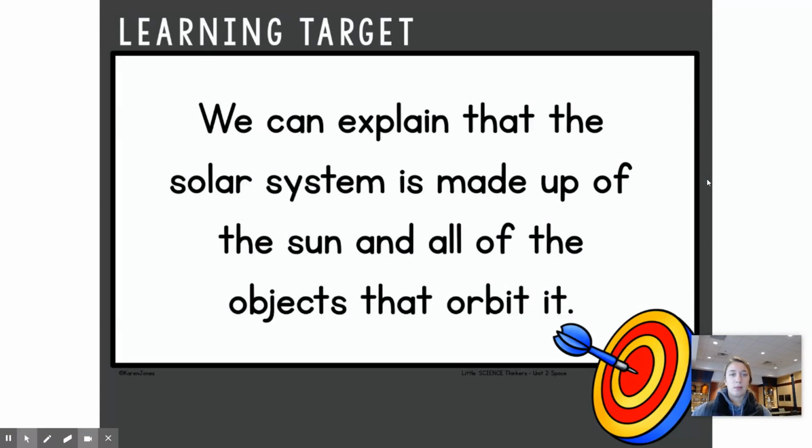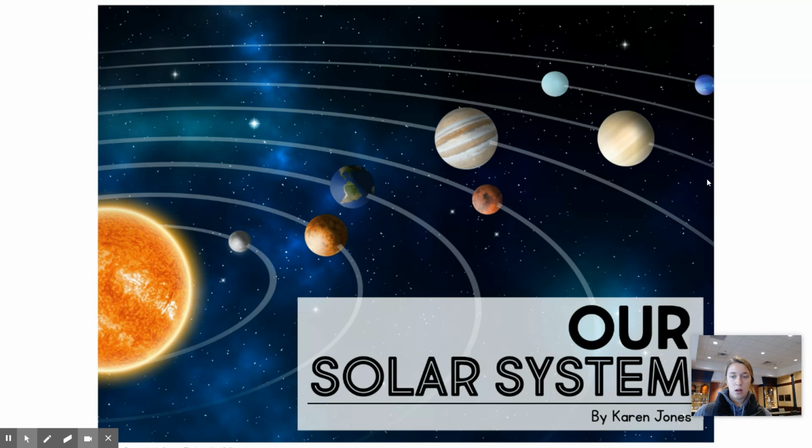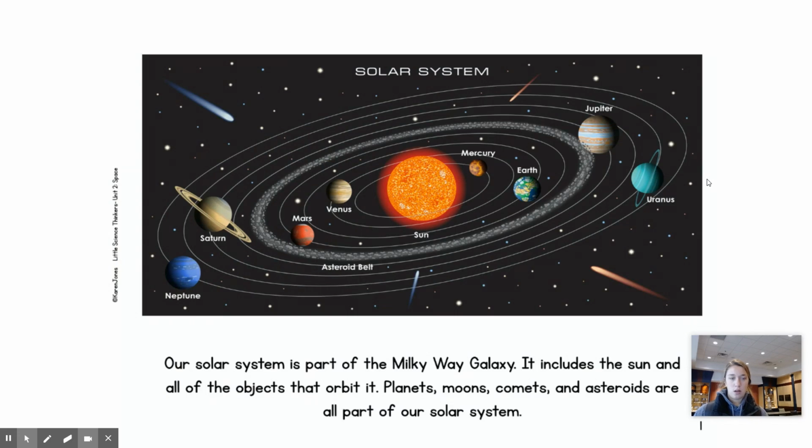By the end of our lesson, you're going to be able to explain what the solar system is made up of, so the sun and all of the objects that orbit around it. Our solar system is part of the Milky Way galaxy, and it includes the sun and all of the objects that orbit around it.